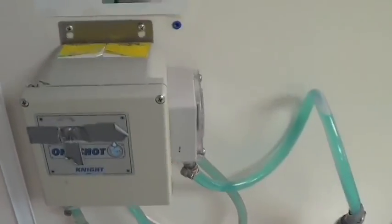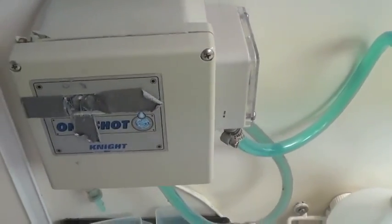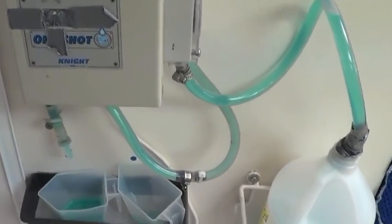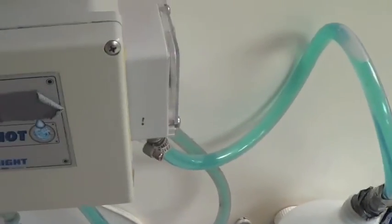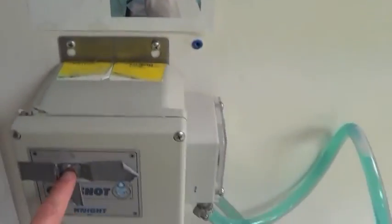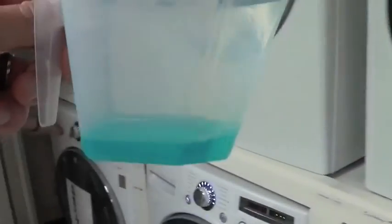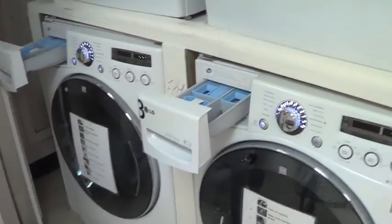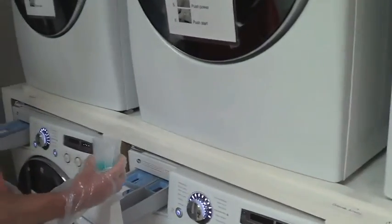So this is just a nice little contraption here that spits out exactly whatever amount of detergent that you want. We have it set at 1 ounce of detergent. So you just press the button here, hold it for a second, and it spits out exactly 1 ounce of detergent into these little cups right here. So we're not putting in way too much detergent or way too little. And he takes it and just pours it right into the little detergent cup.